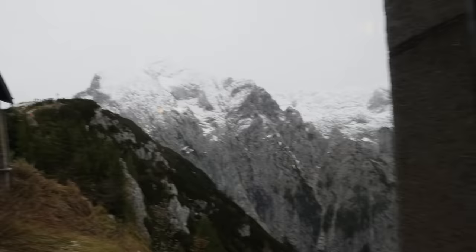Let me go over to this window here as well. And again, you can see these snow-capped peaks in this room. Wow. All right, going to move now to the sun terrace.